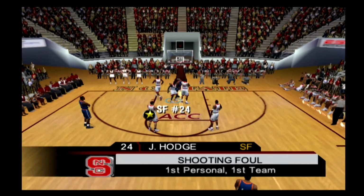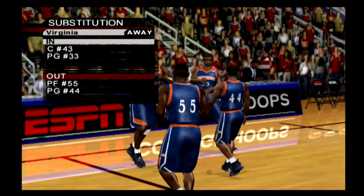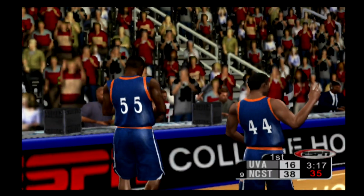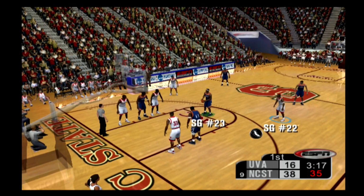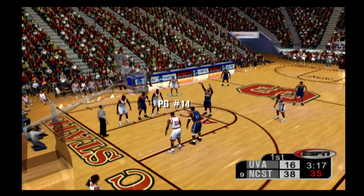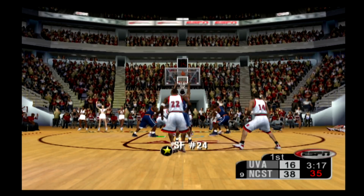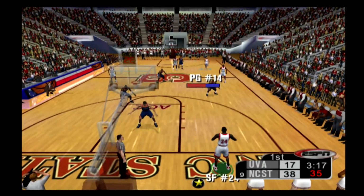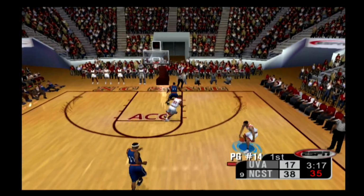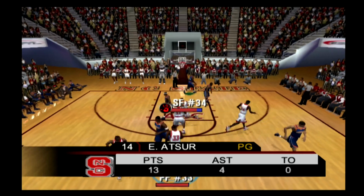Running away with it now, a 22-point spread. 23 is fouled hard on the way up. He'll get 2 shots at the line. Can't get the first. He sinks the second. Hodge inbounds the ball. Fast break. They have come out hitting on all.